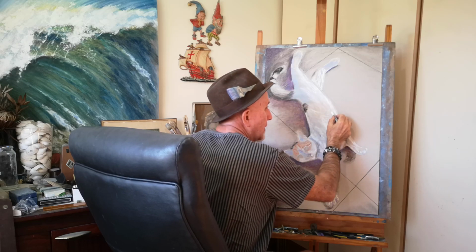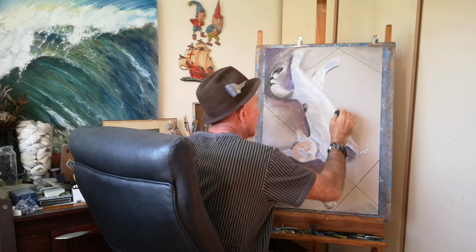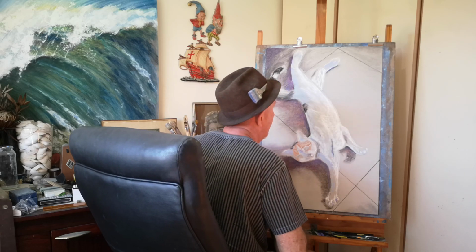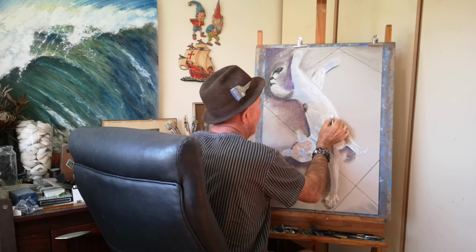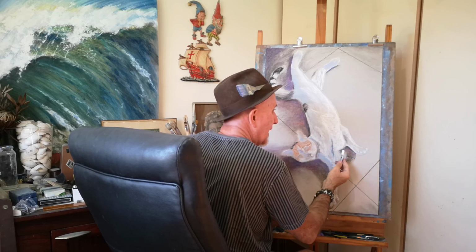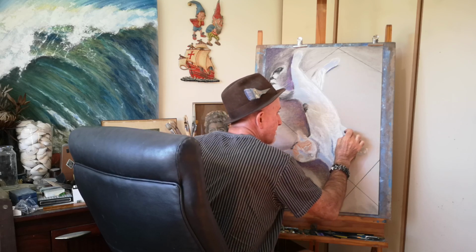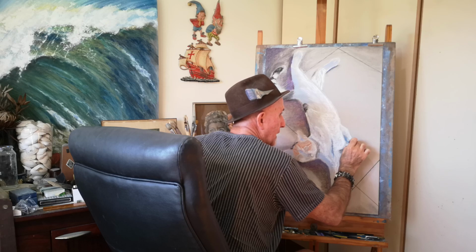So let's take these lines out here. I don't want them, just the original sketch lines. Yeah, so quite a bit more work to do with the white. Really building it up, but building it up little by little. That's important. Let's just get some form going here.